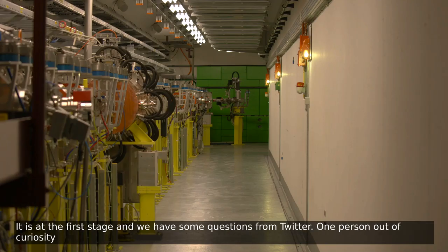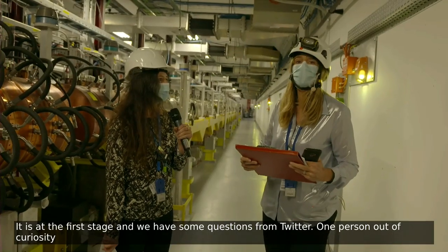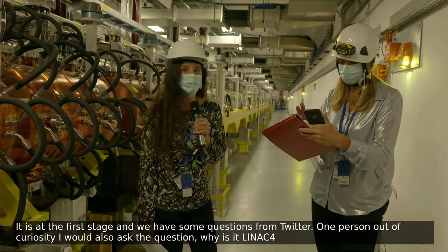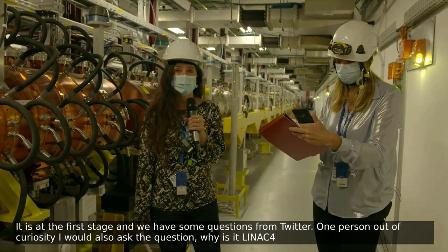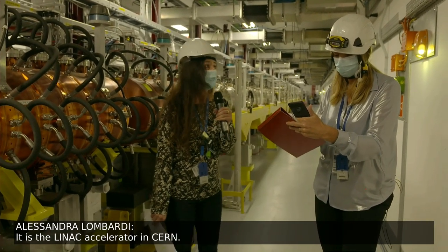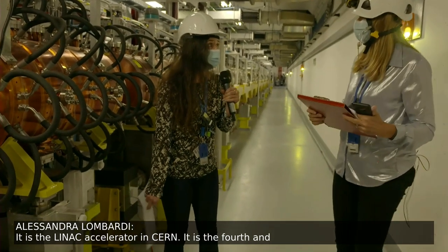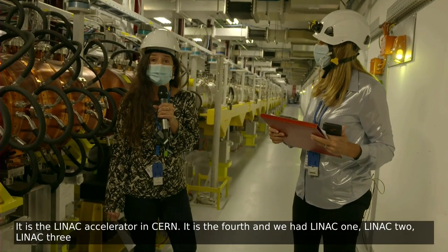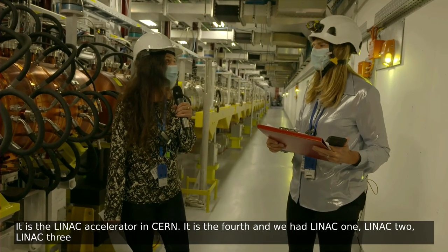One question, out of curiosity, that I would also ask if I were watching: why is it called LINAC-4 if it is right at the beginning of the chain? It's called LINAC-4 because it's the fourth linear accelerator at CERN. It is at the beginning of the proton chain, but it's the fourth LINAC. In the history of CERN, we had LINAC-1, LINAC-2 that has just been decommissioned, LINAC-3, which accelerates lead ions, so heavy ions, and this is LINAC-4.